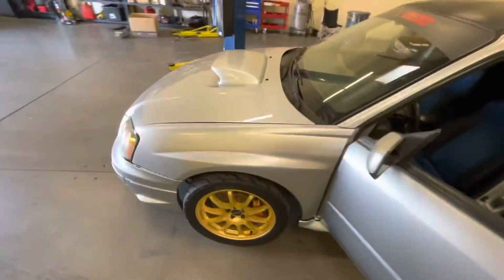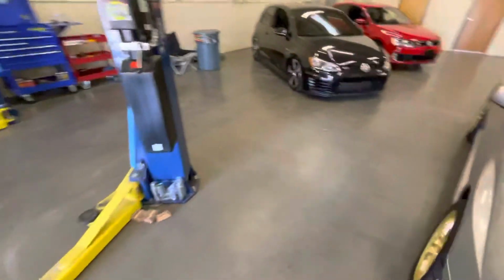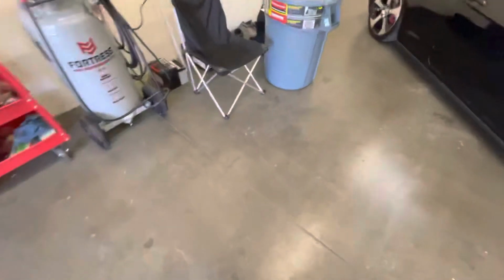Alright, I am going to set the phone down and rev it up for you so you get an idea how this car sounds. So we're going to grab something to lean the phone on. Let's do a battery, yeah. We're going to do a motorcycle battery.